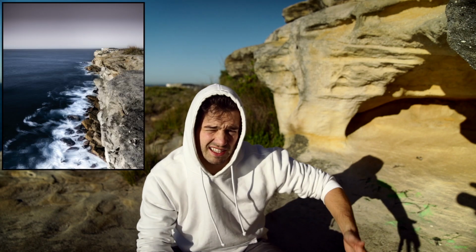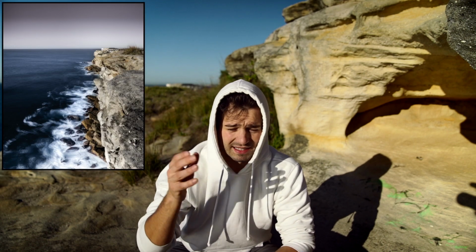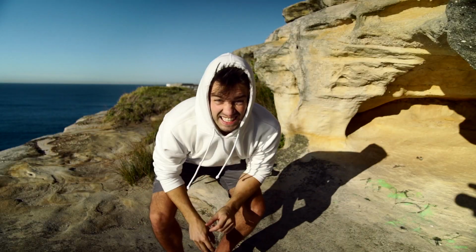Sunlight is too harsh here, so I was aiming the camera down there. So you've got the ocean on the left hand side with all the frothiness, and then you've got the cliffs on the right hand side. I think it works pretty well. Sick views.